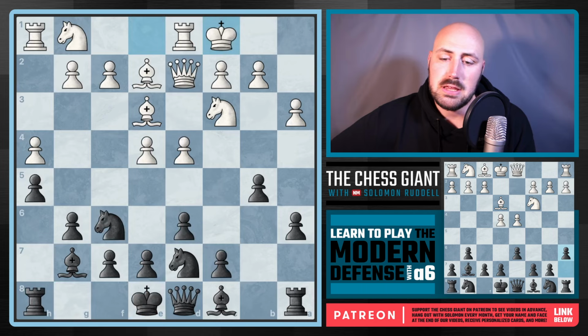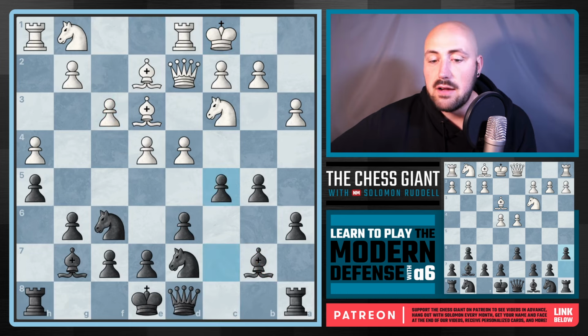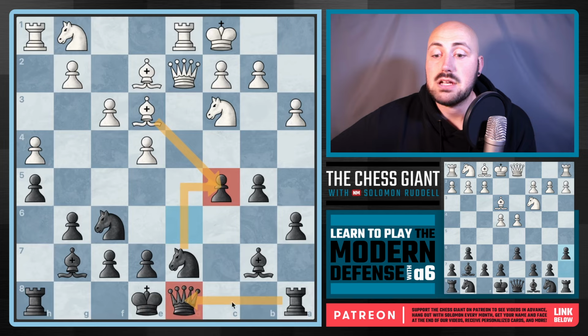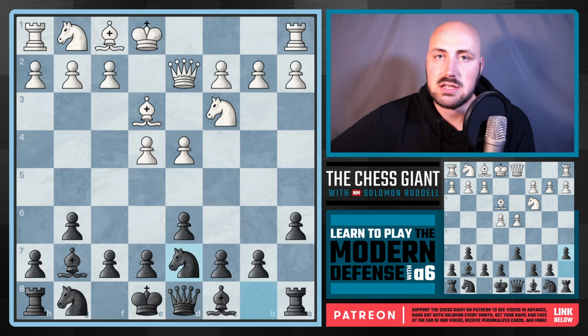But okay, castling queenside. Here I would say play bishop b7 first, and then play c5. Now your queen has support, right? If they take, you take back with your pawn. The bishop's starting to come alive. b4 is an option. Your queen could get involved at some point here on c7 or a5. And again, they can't take because the queen is supported.